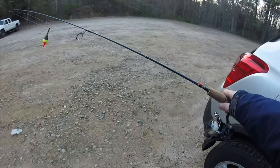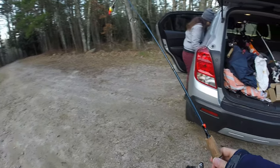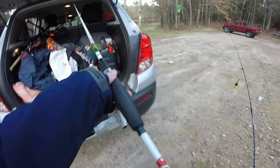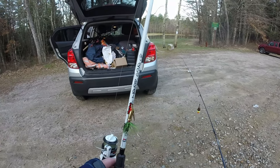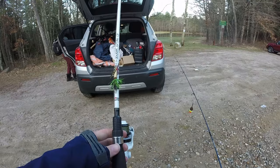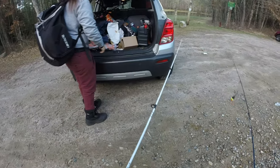All right, guys, check it out. I'm using this little Shakespeare trout crappie rod. And I also have a spinner on, some 6-pound fluorocarbon leader, 10-pound braid, Abu Garcia.